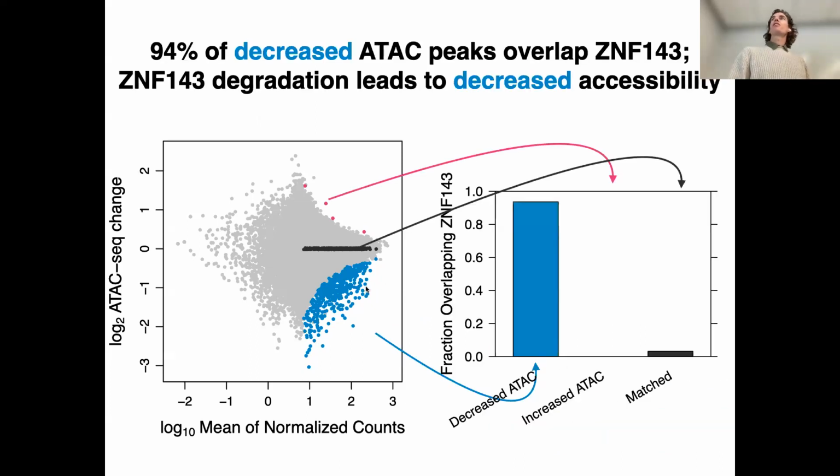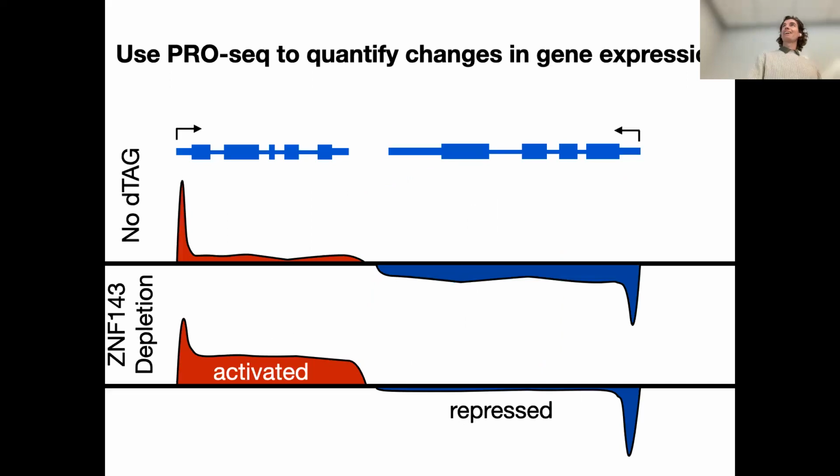And we can ask for all those that are decreasing accessibility or increasing accessibility, what fraction overlaps ZNF143 binding sites, and it's nearly all of them that decrease accessibility. And you can see none of the ones that increase. So this is saying that the 30-minute effect is a primary effect. ZNF143 is probably decreasing the accessibility of all these sites to the genome, and these might just be, I don't know what they are. There's only 4 of them.